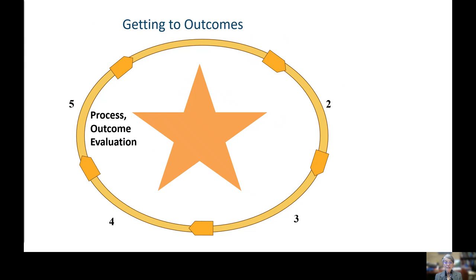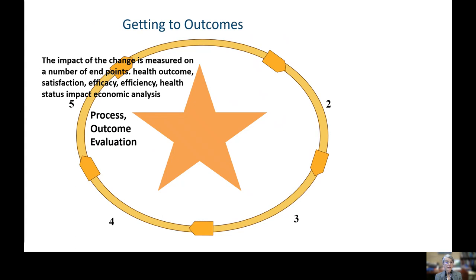So how are these important within the evaluation or point five of the STAR? The impact of the change is measured on health outcome, on satisfaction of both the client and the provider, on the efficacy, the efficiency, the health status impact, and importantly, the economic analysis. So it always costs something to change.